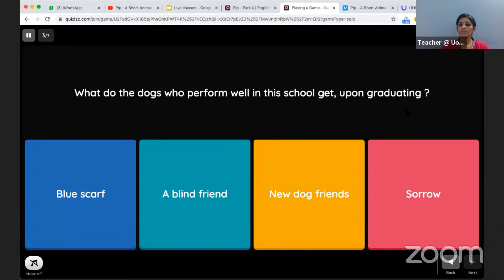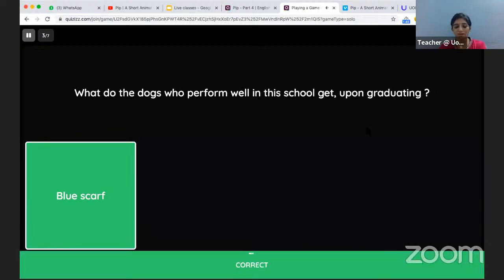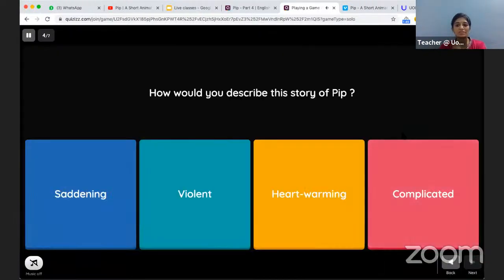So, when Pip did very well and he was recognized for his excellent performance in real life, what does this university give all such dogs? Does it give them a blue scarf? Does everybody get a blind friend? Do they get a lot of new dog friends? Or do they just get sorrow? Now remember, the important point is dogs who perform well in this school, what do they get? I'm sure all the dogs get dog friends. And perhaps all of them will get a blind friend. But the ones who do very well are recognized with a blue scarf. That's what the final end of the narrative says.